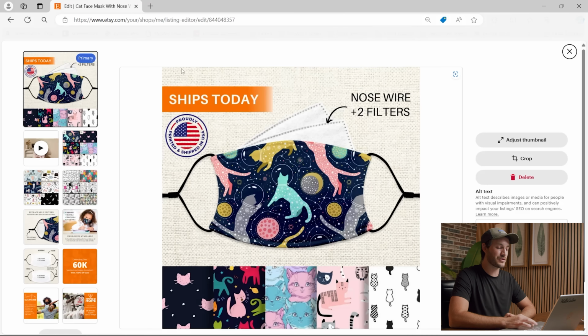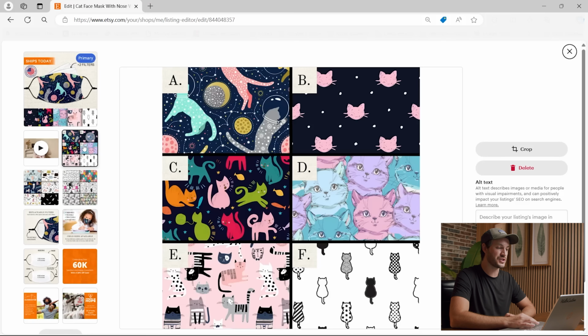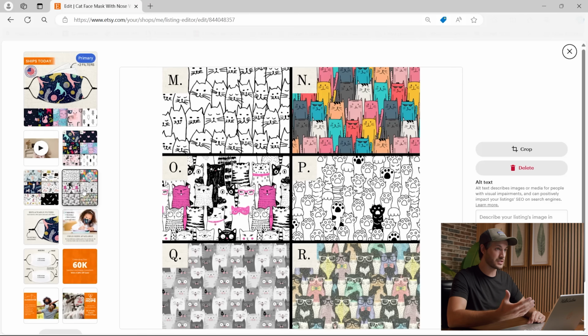So you can see we have our thumbnail image here. The next image or batch of images are our variations. So these are how to order images, in regards to they need to see this chart to know what A looks like, what B looks like, what C looks like, etc. In this case, we did have a lot of variations.